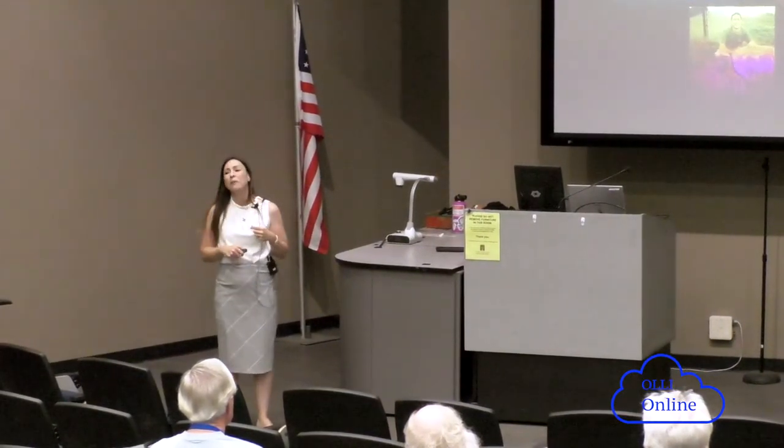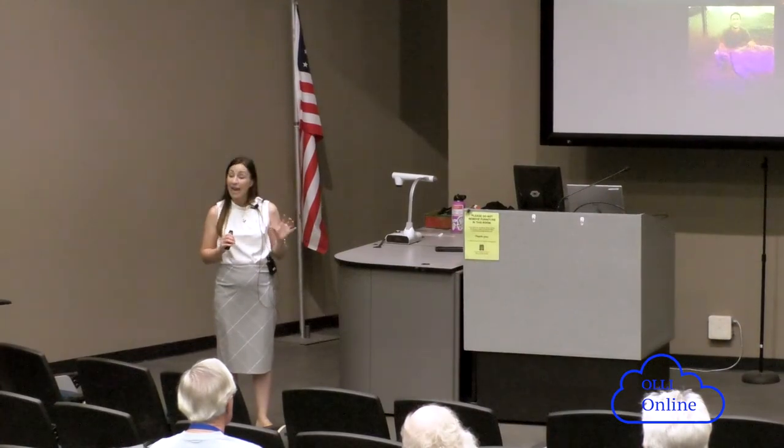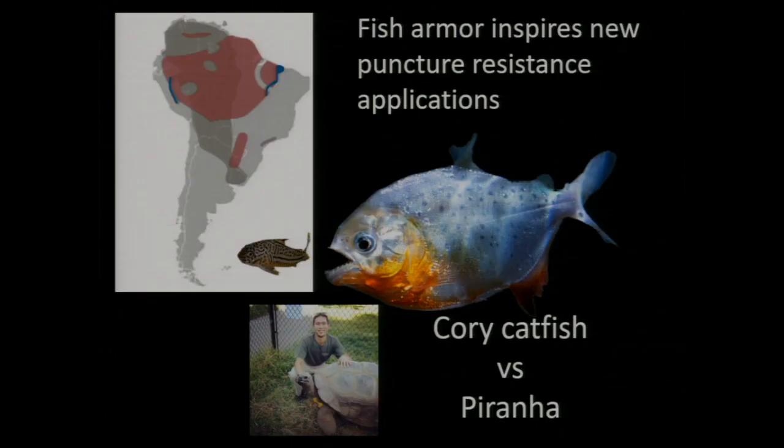And so we started looking not at the little marine fishes, but a fish that lives in the Amazon. So this is a little cory catfish right here. This is Corydoras trilineatus. There's lots of Corydoras. They're some of the, I would say, cutest fish you could keep at a home aquarium.